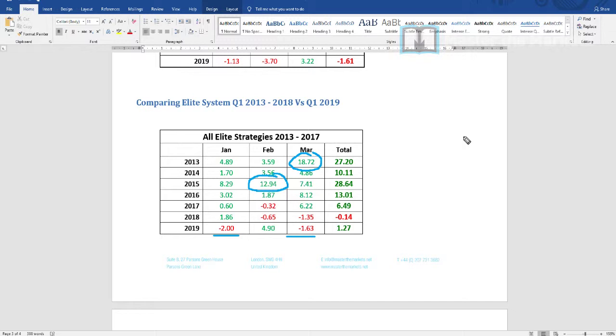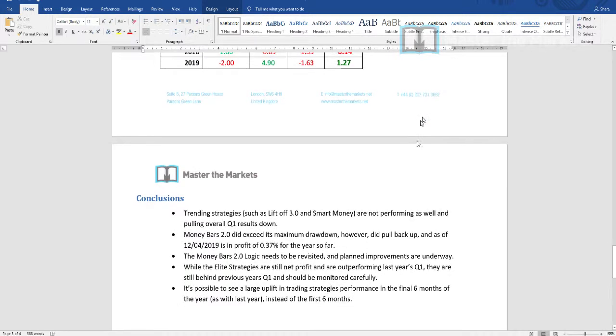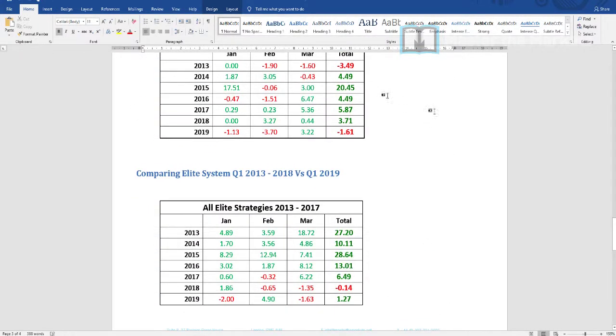So let's look into April, May and June. I'm sure we'll see a much stronger quarter for the next quarter, and we'll monitor that carefully. And again, we'll publish the Q2 report in a couple of weeks, probably into July, and we'll distribute it. There are some conclusions there which you can have a read over in your own time. So that's how we're comparing and reviewing our statistics here at Master the Markets.